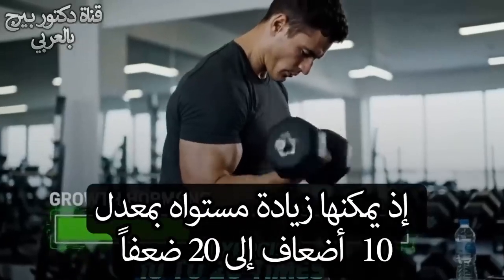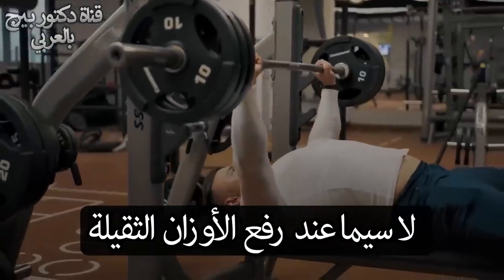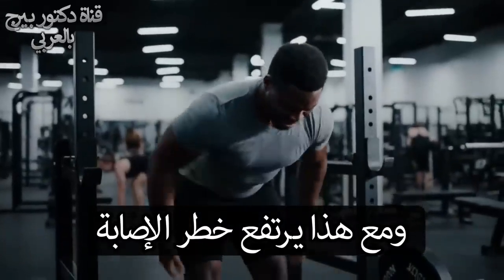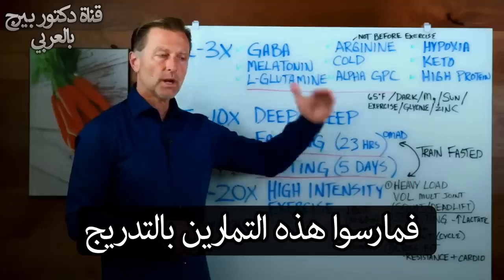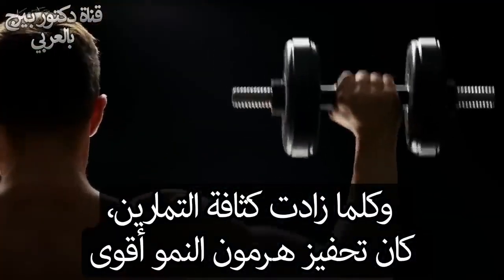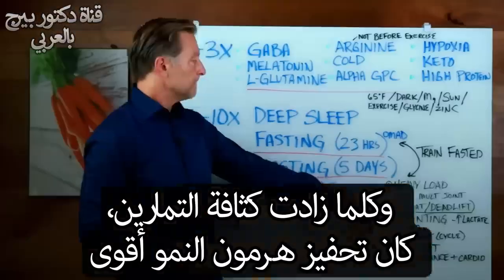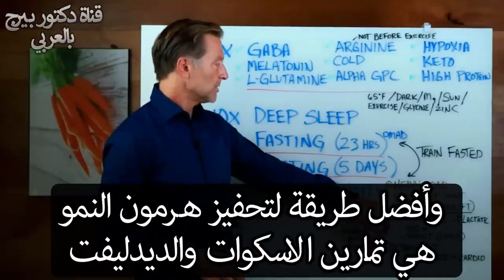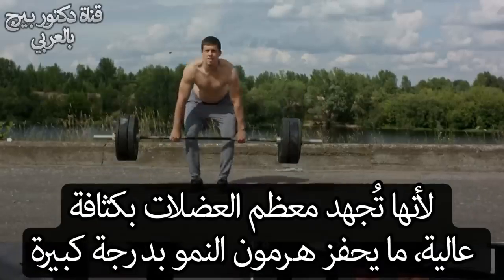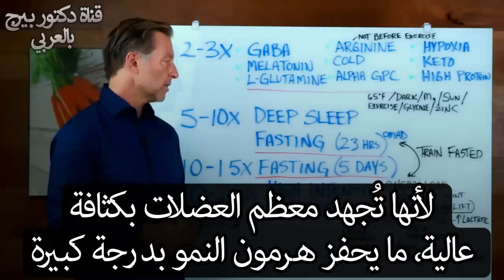You could increase it by 10 to 20 times, especially if you have heavy loads of weight. With this comes the risk of getting injured. So really work up to this, get someone to help you. Don't just jump right into it. But the more intense the workout is, the more you're going to stimulate growth hormone. The ultimate way to stimulate growth hormone is through squats and deadlifting, because you are maxing out most of the muscles with high intensity. You're really going to stimulate growth hormone.